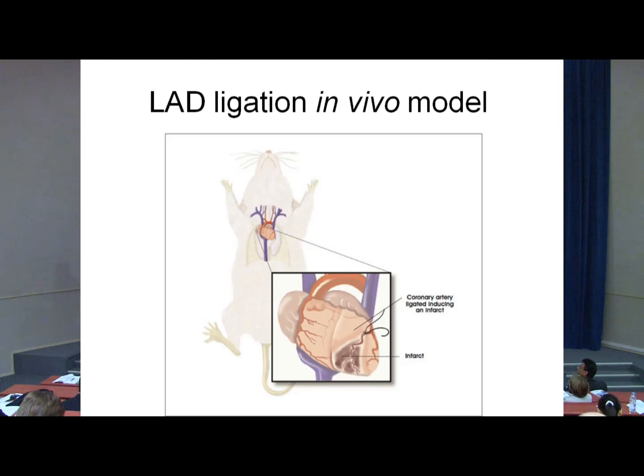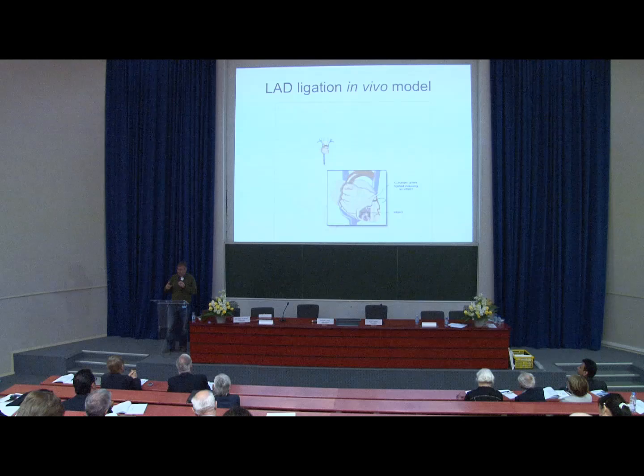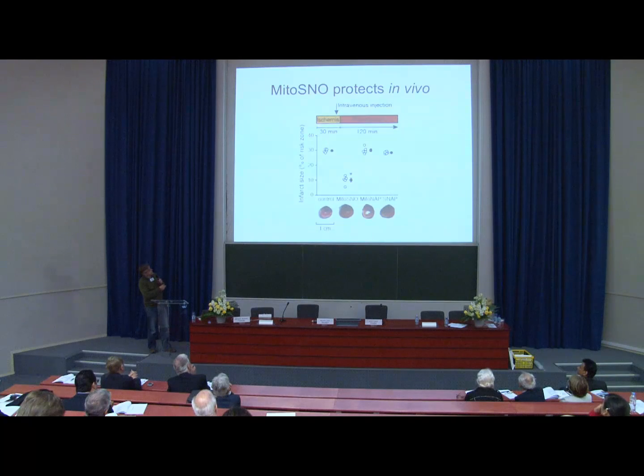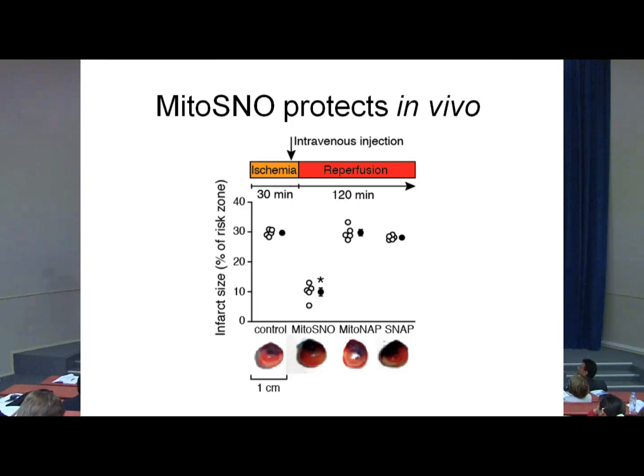Now, we know that MitoSNO and these compounds, if you inject them systemically into the circulation by an intravenous injection, go to the heart very rapidly, within a couple of minutes. So we took that information and tried to see, could we protect the heart in this model? What we did here is you had ischemia for 30 minutes, and then we untied and reperfused, and then we followed the heart for another 2 hours. Very common model of a heart attack.